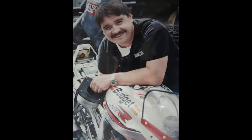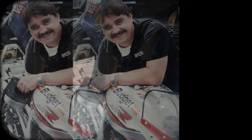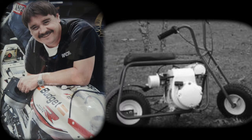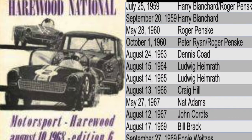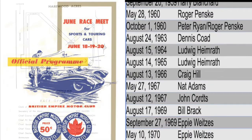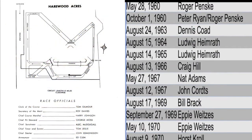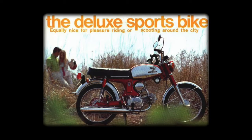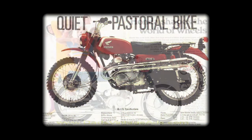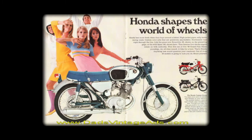Growing up in North Toronto, Mike Crompton got involved with mini bikes and go-karts at the age of 12 and was soon hanging around the garage of local racer Don Wilsmith, heading to Harewood Acres for a race in 1968. "As soon as I saw them racing bikes," he says, "I was hooked." Crompton started working on Suzuki 80s, Honda 90s, and the impressively huge Honda 175 and 305 Superhawks of the era.